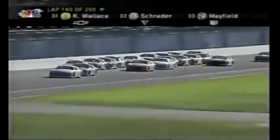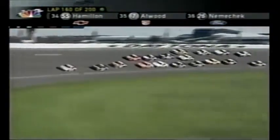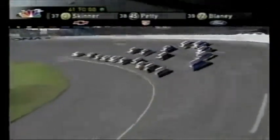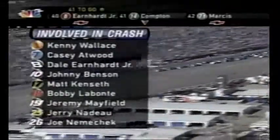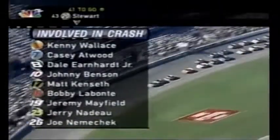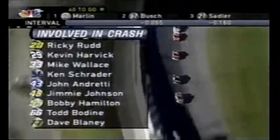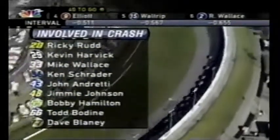Elliott Sadler trying to get a push from Bill Elliott, 3rd spot. And not too many guys have passed Sterling today. A lot of cars involved in that big accident. Here's the list. That's the first part of the list. There are more. Bobby Labonte getting behind the wall. You see Kevin Harvick, Ricky Rudd. 18 cars now damaged in that wreck.